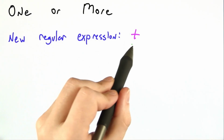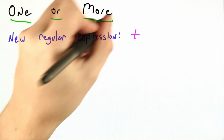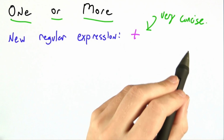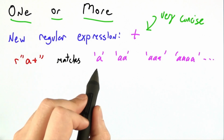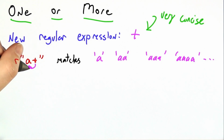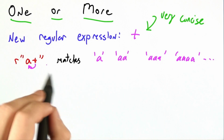Time to introduce a new regular expression, plus. This is really handy when we want to match one or more of something. This is a very concise way of listing actually an infinite number of possibilities. If I write the regular expression A followed by a plus, it matches A, AA, AAA, AAAA. The plus looks back to the previous regular expression and changes the meaning so that instead of just matching that once, you match it once or more, as many times as you'd like.